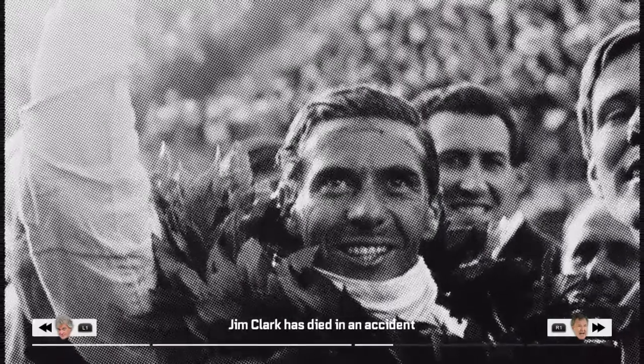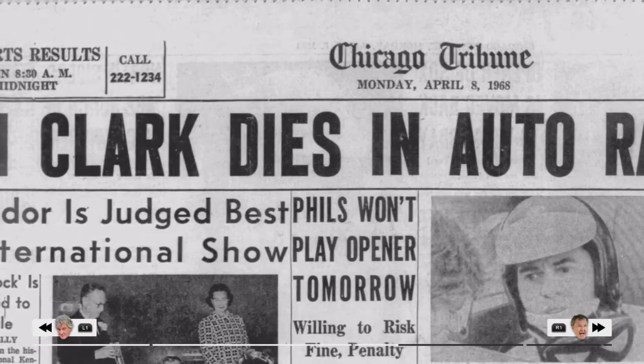Jim Clark has died in an accident during a Formula 2 race in West Germany.